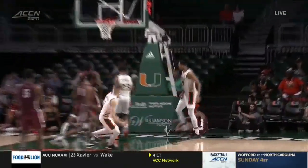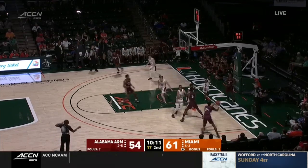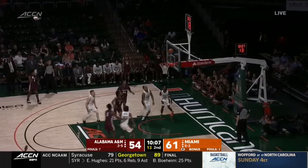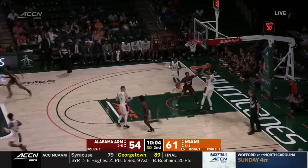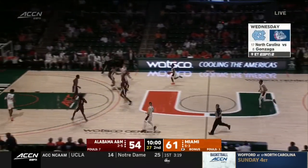That's just a one-man fast break, beating one of the fastest players in college basketball up the court. And again, I go back to their balance. They've been shooting the ball well outside. Another dribble drive, but they've done most of their damage in the paint in this game. Rebound by Miller, his third of the afternoon.